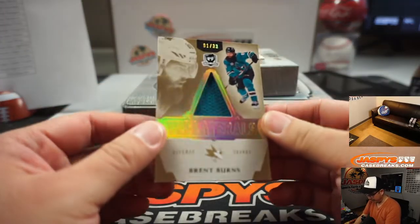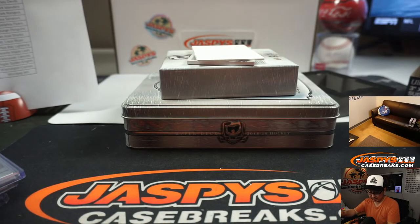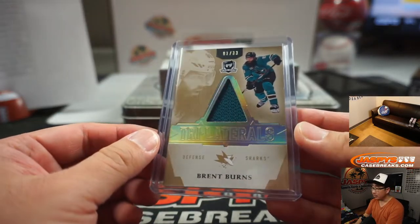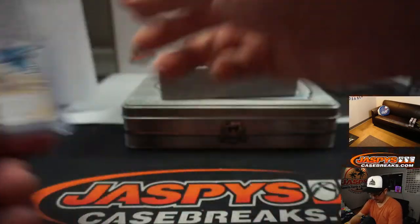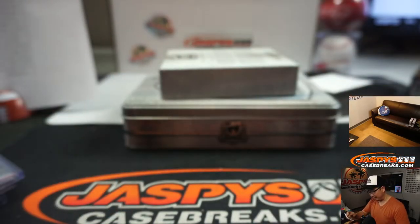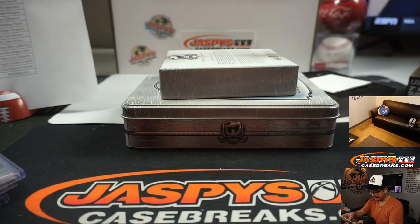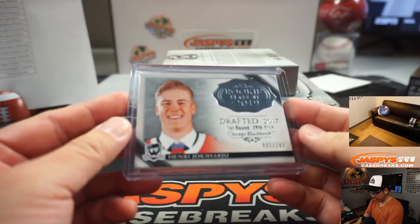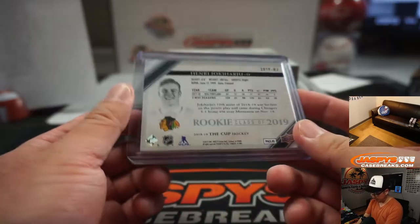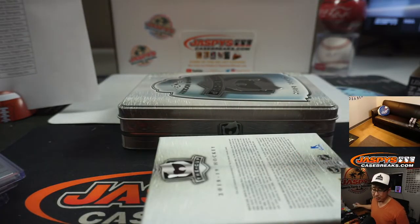A couple more here. We've got Brent Burns, 1 out of 33. Relic for the Sharks. Trilaterals. That's Silvio with San Jose. And we've got Henry. I thought I got this one before. Joki Harju? Joki? Is it J? I feel like the J's are maybe Y-ish. I'm going to go Joki Harju. 85 out of 249. Chicago Blackhawks. Can't win them all. All right.